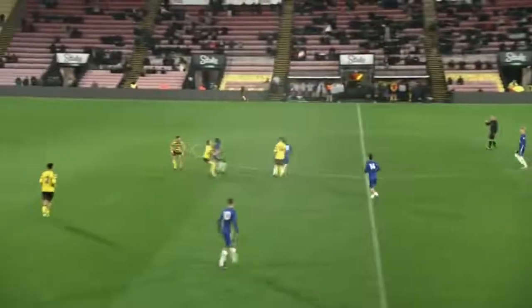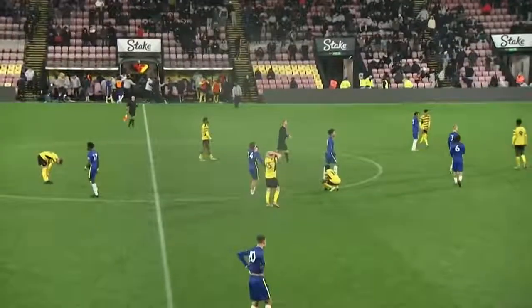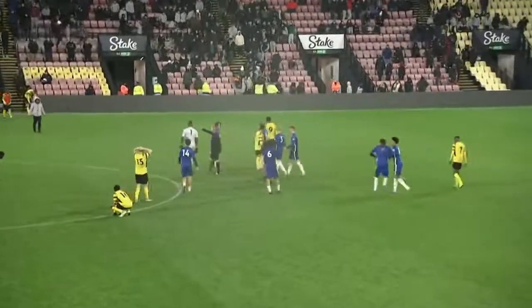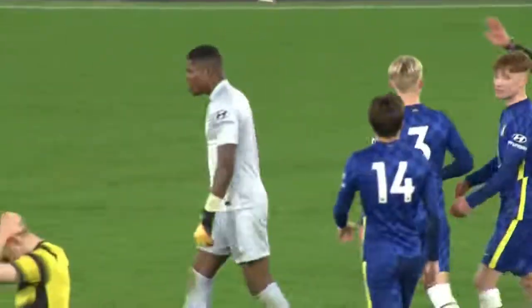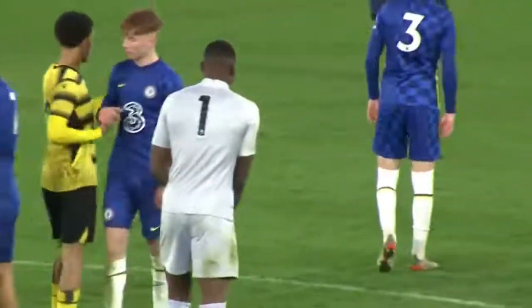Certain players just have that knack of being in the right place at the right time. My word, they had to work for this tonight, Chelsea. The players of Watford are crestfallen, and rightly so, because they put so much into this game here tonight. So much. They found themselves down by 2-0. Okay, looking a touch irritated here at the end of this game.